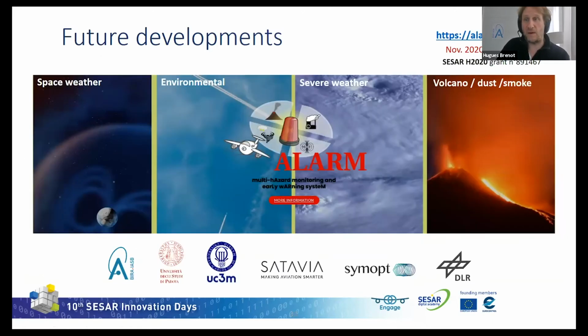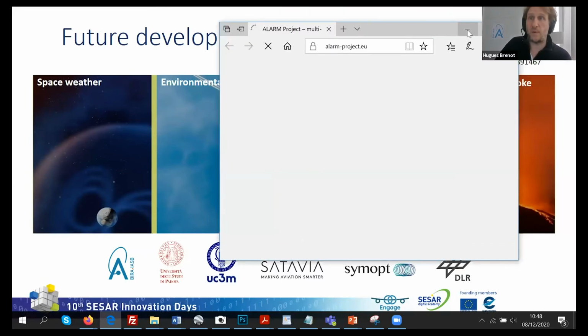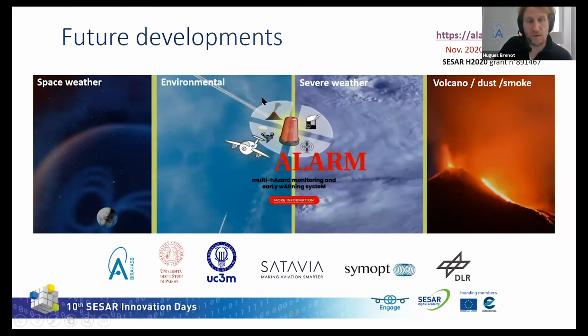And the idea will be to continue this work in the frame of the ALARM project that just started last month. But I really encourage you to take a look at our website, and you can see that there is already nice information available. And I hope you can find more information about what we will develop in the next 2 years.